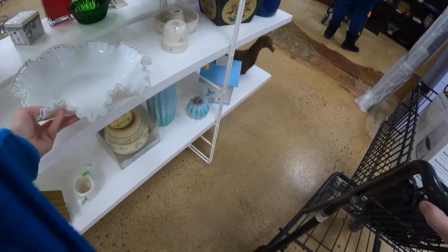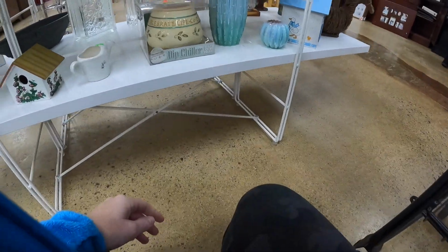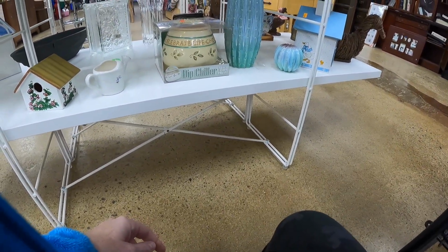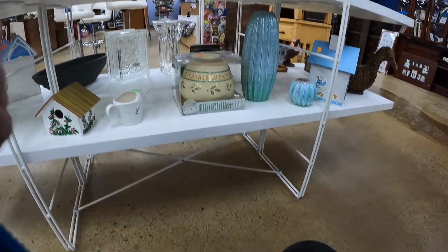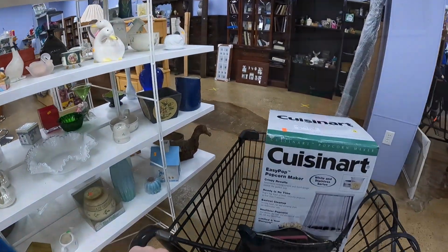Looks like Fenton Silvercrest, but that is usually marked. Dip chiller. I really need to check the time. Okay, so I have to meet that lady soon for my flower.